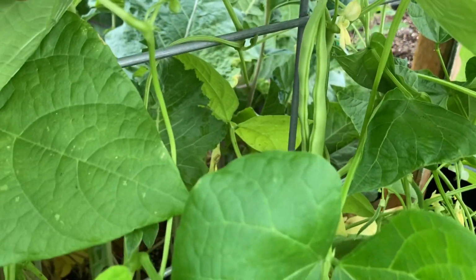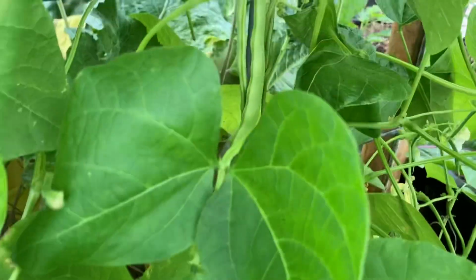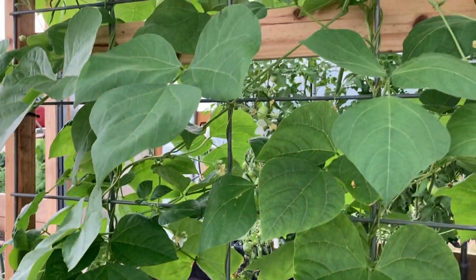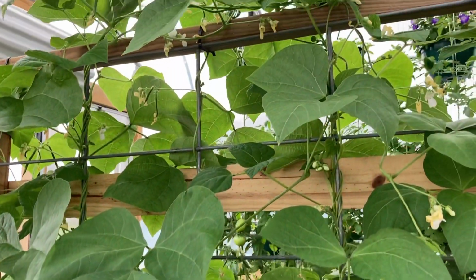Here are our pinto beans. They seem to be prospering. We have quite a few pods on our plant, and my husband built a trellis, and it is loving this trellis. It is growing way up.